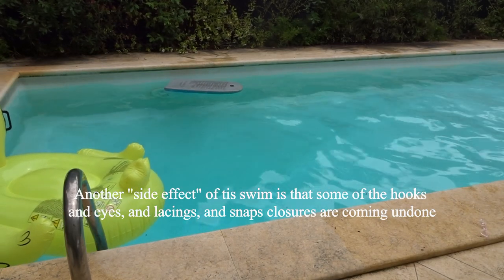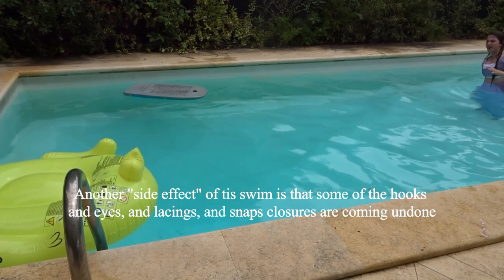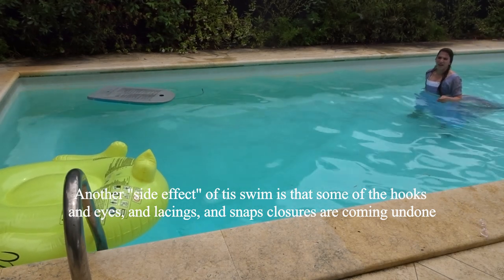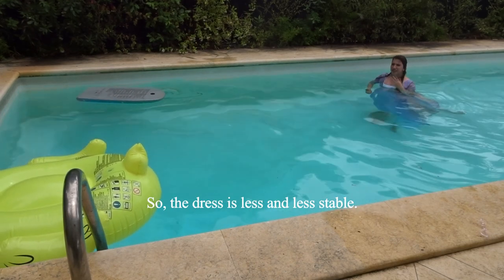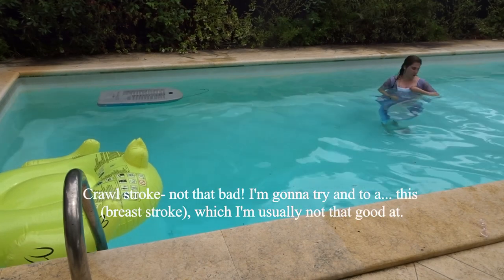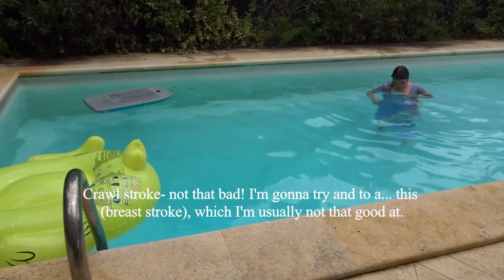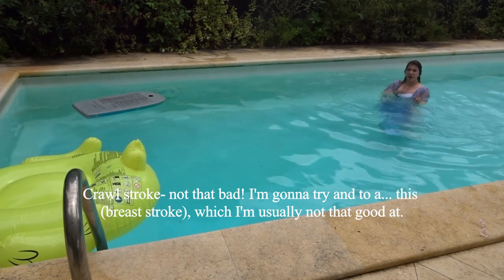Another side effect of this swim is that some hooks and eyes and lacings and snap closures are coming undone, so your dress is less and less stable. As a crawl, not that bad. I'm gonna try and do like a this, which I'm usually not that good at.